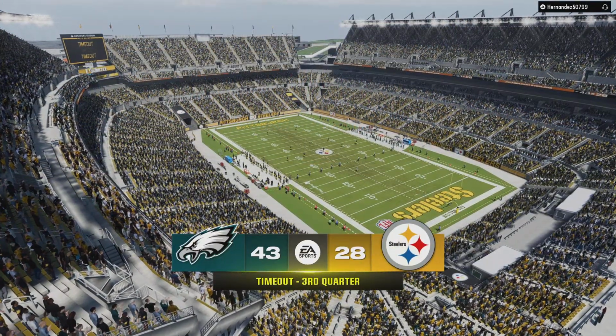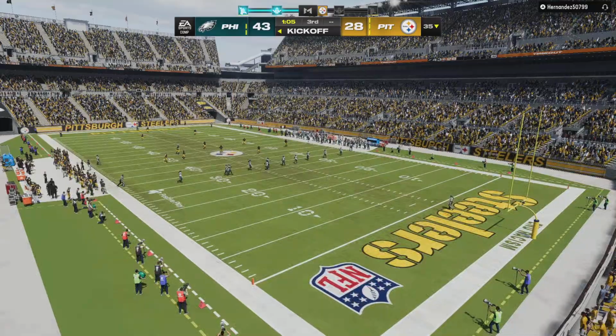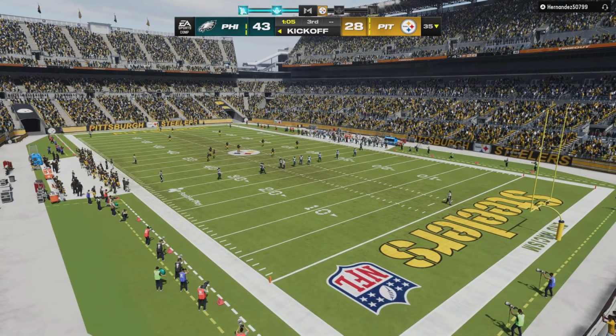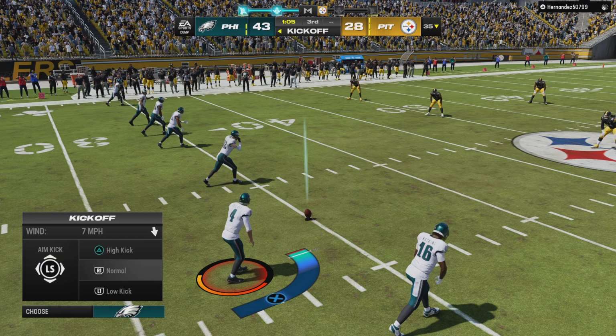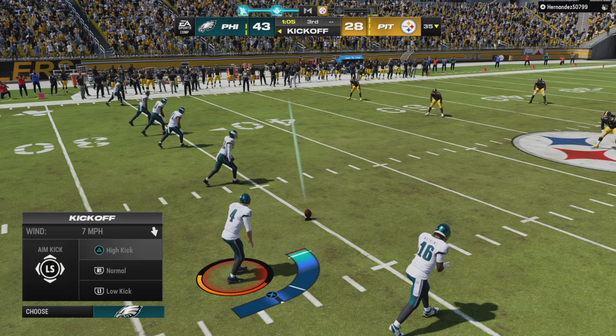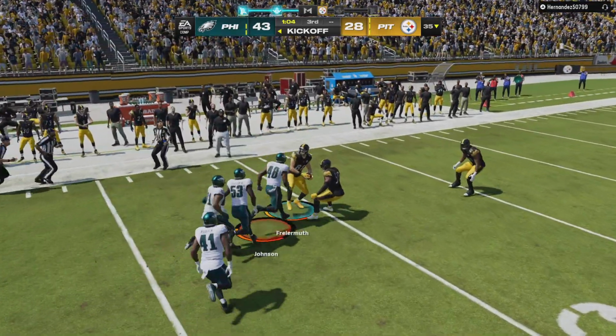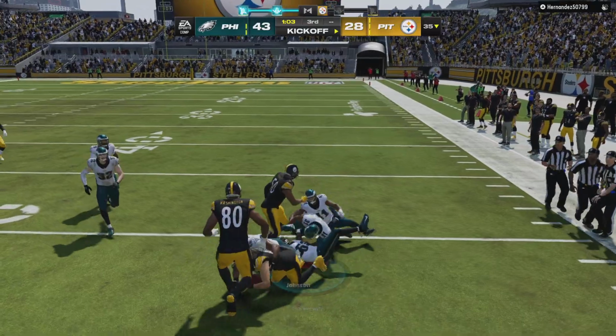Now a timeout called for by the offense. It's just their first, so two remaining as they burn one here in this third quarter. And the touchdown apparently wasn't enough. They're going to go for the onside kick here. And this doesn't work. The Steelers recover it.